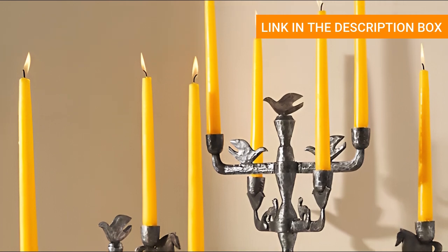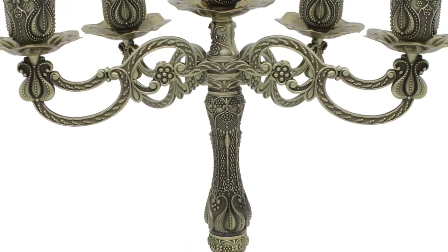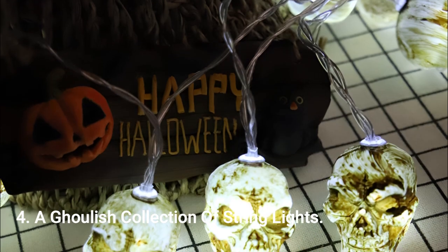Combining a rustic aesthetic with the charm of petite woodland creatures, this candelabra is a centerpiece you're sure to cherish for seasons to come. They are so eclectic and fun that you can use them as accent pieces around your house after Halloween.